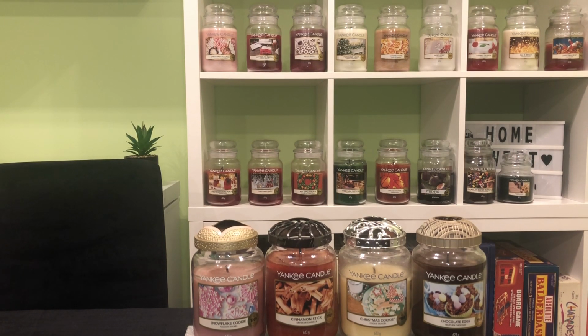I love my Christmas candles, and there was more to this, but I have my collection I use, so some that I don't care for so much I don't replace. I only replace the ones that I really love. So there was more to this, but yeah, that's it.